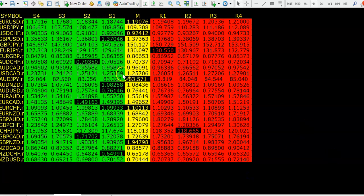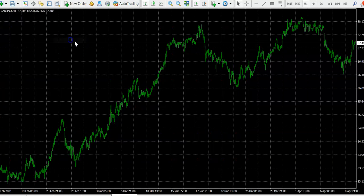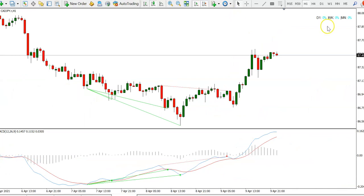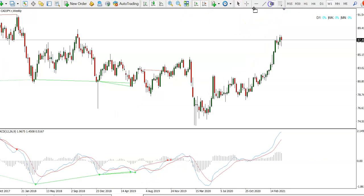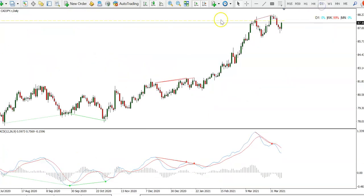Okay, so if you watched the previous video on the CAD yen, it worked out as expected. Monday morning we were entering the market as soon as the markets opened, and if we look at the charts here, looking at the weekly charts, we talked about this area last week as a possible area where sellers might come into the market. Okay, markets were slowing down.